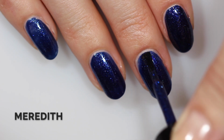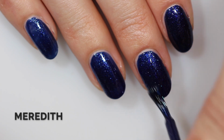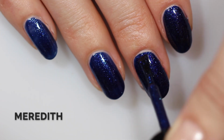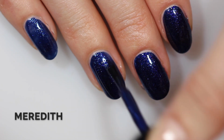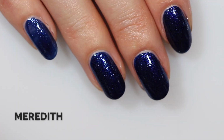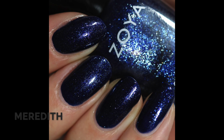I did find that this formula was a little bit thicker, and I did have just the tiniest bit of pooling on my nails, around the sides. So when I went back and decided to wear this recently, I tried to do thinner coats, and I still got coverage in two coats, but I didn't get the same pooling. So I just think it's a little bit of a thicker formula, and if you give it thinner coats, you'll still get the lovely shimmer that's in Meredith, but none of that pooling.